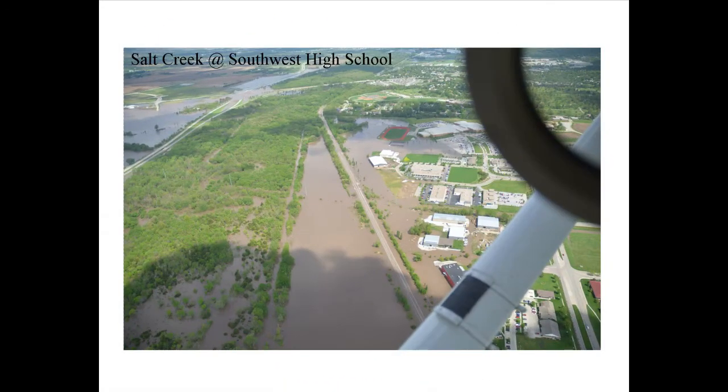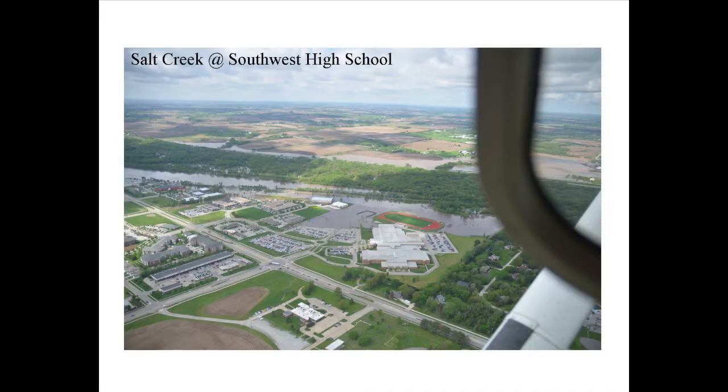This view is showing Lincoln Southwest High School and 14th Street on the right. You'll notice all the floodwater as it expands in the floodplain towards Southwest High School. In the Southwest High School area, you'll notice a lot of buildings that are elevated above the floodplain. You can also see the floodwater as it filled up the parking lot there at the high school.